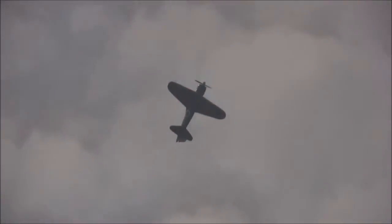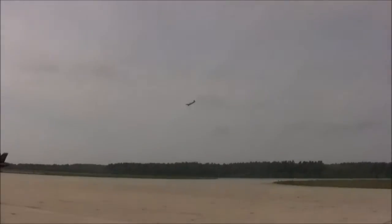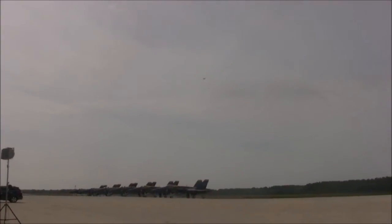A 1130 horsepower radial engine, a maximum speed of 350 miles per hour, and it carried 2 7.7mm machine guns, two 20mm cannons, and the ability to carry 2 130-pound bombs under the wing. It's 29 feet, 11 inches long. The wingspan 36 feet, 1 inch. And it's 11 feet, 6 inches high.